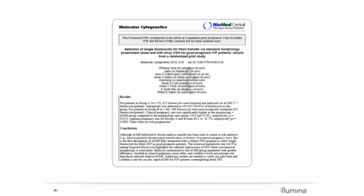The group of Yang actually did a very elegant study where they took young, healthy patients and randomized them to blastocyst biopsy, trophectoderm biopsy, day 6 transfer of a single euploid embryo versus day 6 transfer of the best untested embryo, and showed a superior implantation rate, superior pregnancy rate, and lower miscarriage rate in the group of patients that you expected this least to help, the young patients.